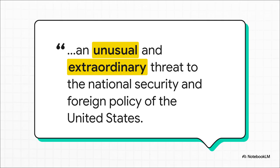Now here's where it gets really interesting. Look at the justification. The order doesn't actually point to a trade issue with India. Instead, it directly connects this tariff to the national emergency concerning Russia. The order states the tariff is a direct response to India directly or indirectly importing Russian Federation oil. So you're seeing an economic tool, a tariff, being used to try and enforce a foreign policy goal.